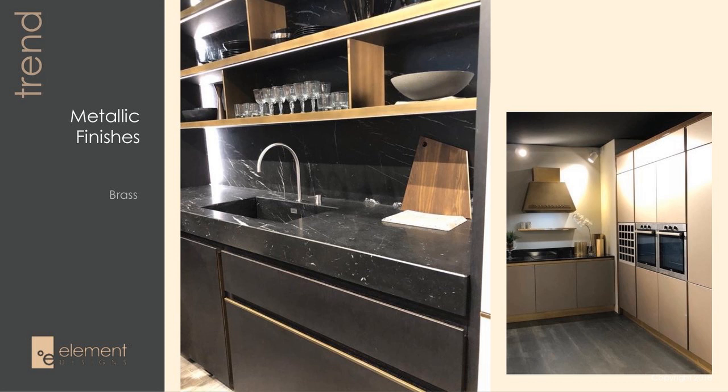So first we're going to look at brass. Modern brass finishes were used as beautiful accents in many areas of the kitchen, both dramatic and subtle. And this is not the brass that we saw decades ago. This is a brushed, modern, elegant brass finish that really stands out.